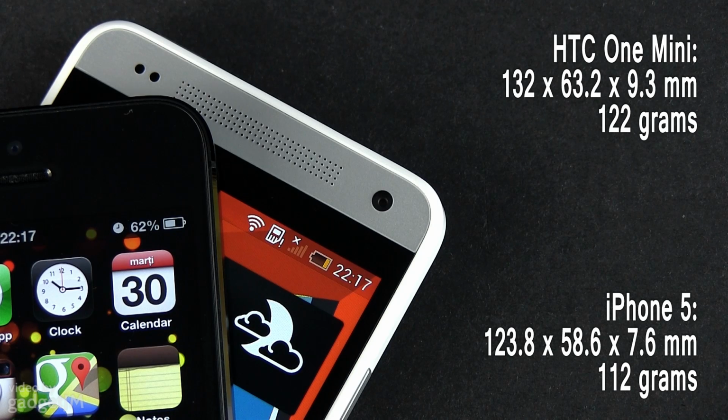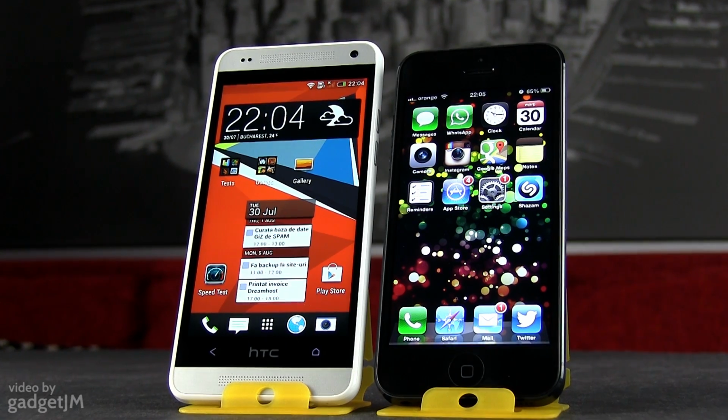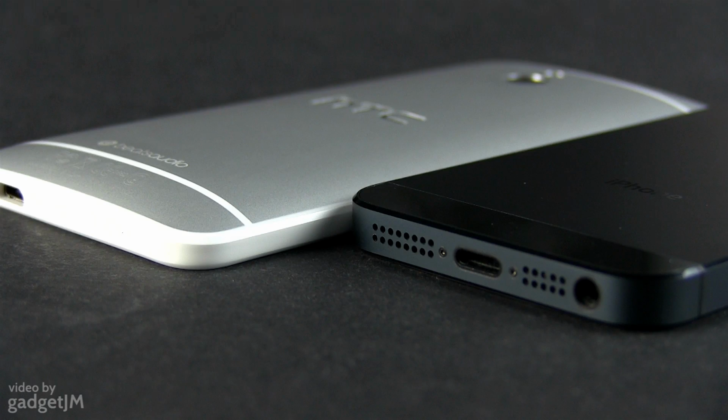The iPhone is still the smaller handset here, no matter how you take it, and it's lighter too. However, the HTC One Mini bundles a larger screen, one that for me hits the perfect sweet spot. The Mini feels great in hand as well, thanks to its tempered back and rounded edges, as opposed to the sharp cut sides on the iPhone.